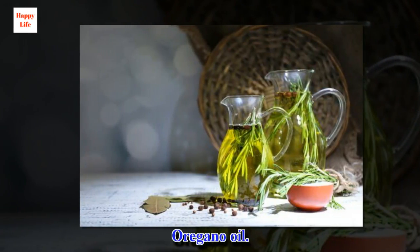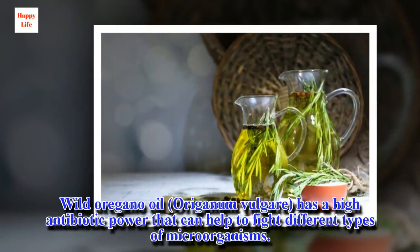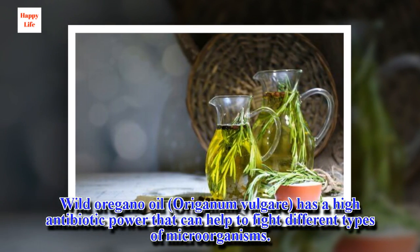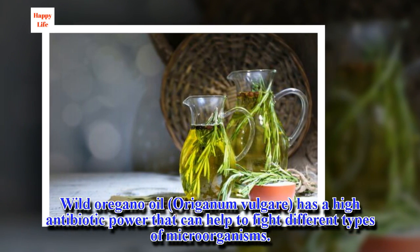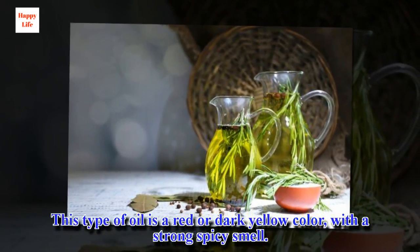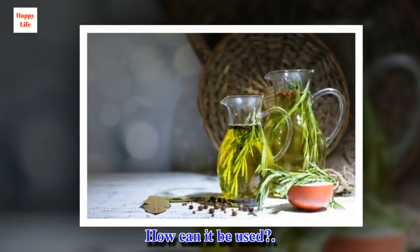Oregano oil. Wild oregano oil, Origanum vulgare, has a high antibiotic power that can help to fight different types of microorganisms. This type of oil is a red or dark yellow color, with a strong spicy smell. How can it be used?